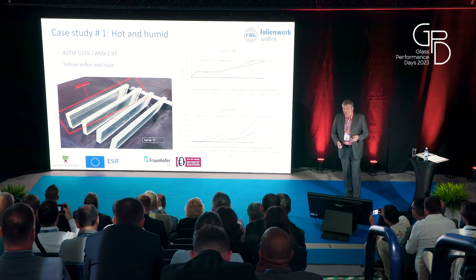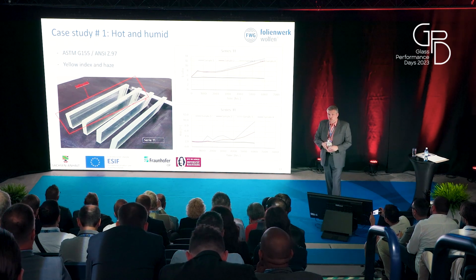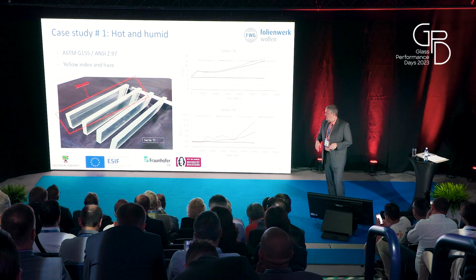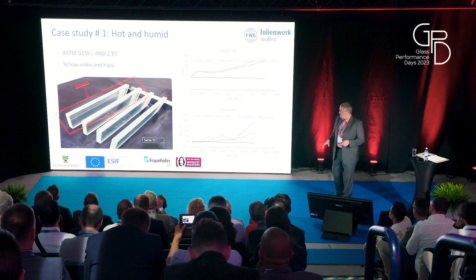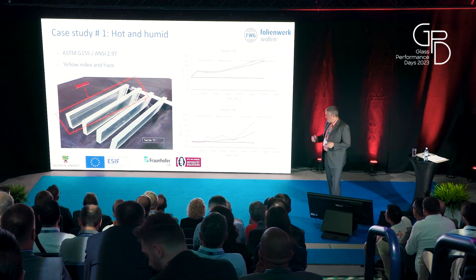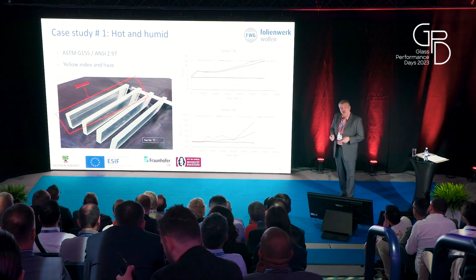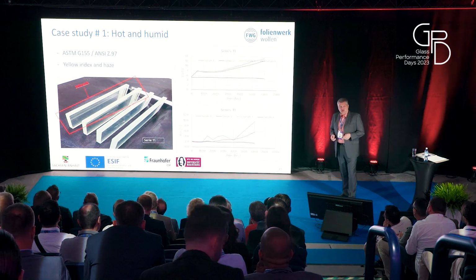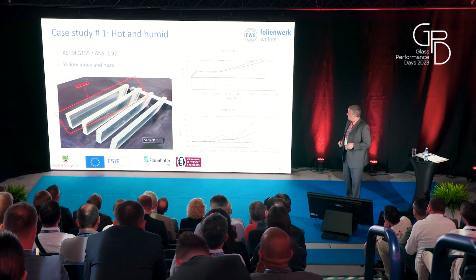For analysis, we are using optical methods to measure the properties of the laminated safety glasses. We measure light transmission, we measure color, we measure the change of the color, of course, and we also measure haze. You can see here some examples. On the picture you can see the effect of yellowing, means there happens something with the interlayer inside, and this leads to a change of the color. And you can see this typically, the material becomes more yellow or brownish. You can see the effect here.